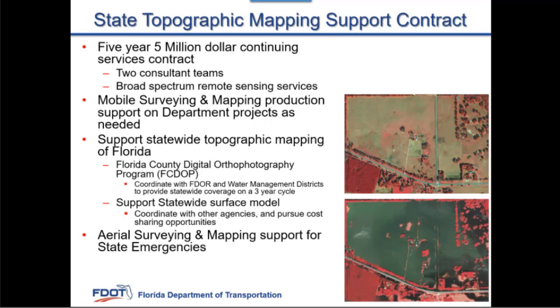It took a little time because we had to set up a funding mechanism to replace that, hence the State Topographic Mapping Support Contract. We currently have 2 consultants on board for statewide remote sensing, and basically that contract has everything in the kitchen sink in it. We can do ortho photography, we can do aerial lidar, we can do hydrographic, we can do just about any type of remote sensing from that contract.